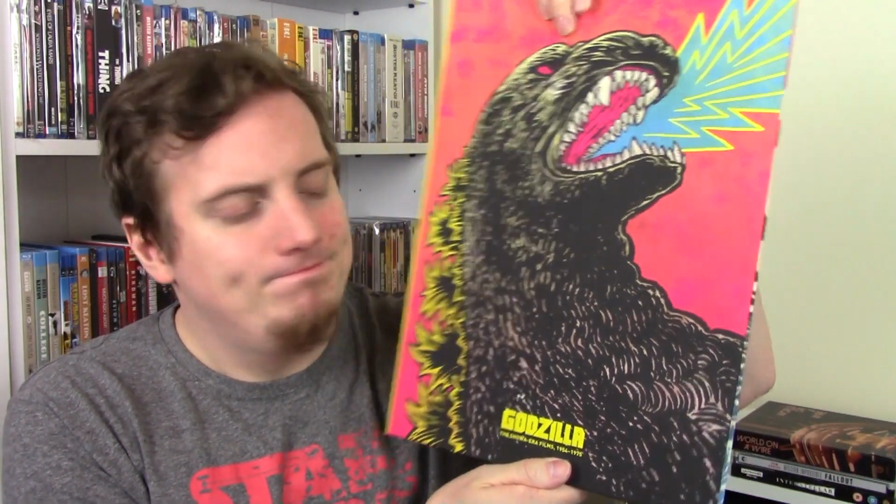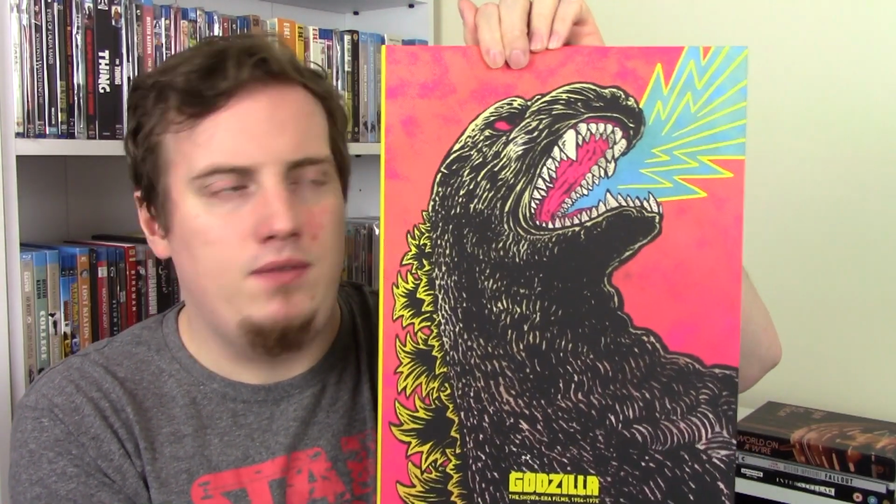You saw it in the last video. If you didn't, you didn't. Godzilla. The Showa era films from 1954 to 1975. Possibly one of the most gorgeous editions in my collection now. I love this back piece. This is incredible. I love that kind of classical Japanese style of waves, Godzilla and the sky. This is one of my favorite pieces of art I've ever seen. I just love it. And the front's really cool too.